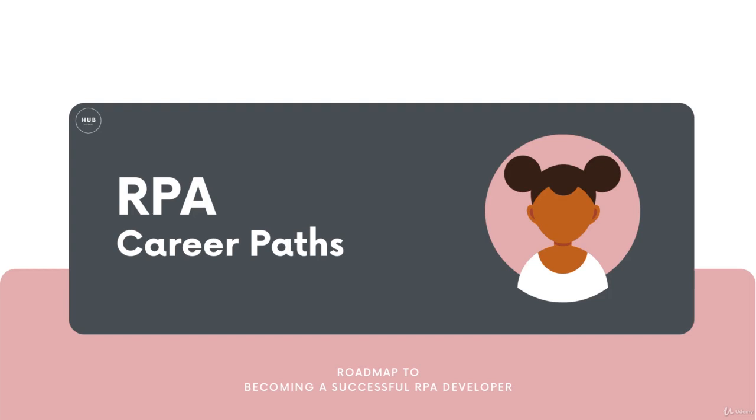Understanding the possibilities of robotic process automation could be your ticket to a career change and a salary boost. Today we'll talk about different career paths in RPA that you can take.